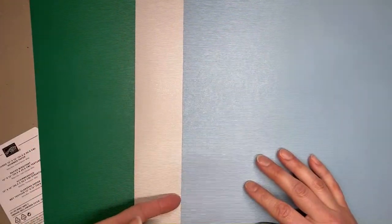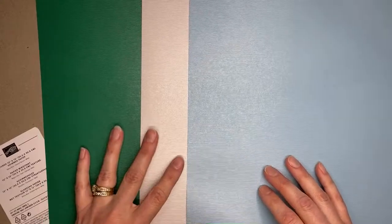And then the final piece of this suite is the textured 12x12 shimmer paper, and this is Balmy Blue, Shaded Spruce, and White. It's all obviously the same paper, just 3 different colors of it. I don't even know how to describe it. It's definitely textured, and I don't know if you can hear the sound on it, but it kind of almost has a plastic feel to it. So it's definitely a different type of paper than I've ever seen Stampin' Up! have before. So we'll see what we can do with it.